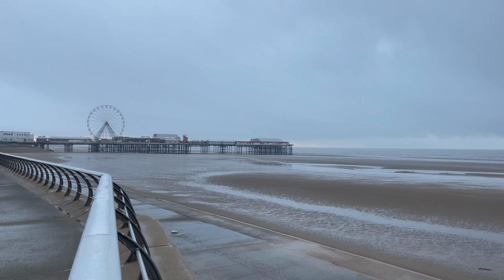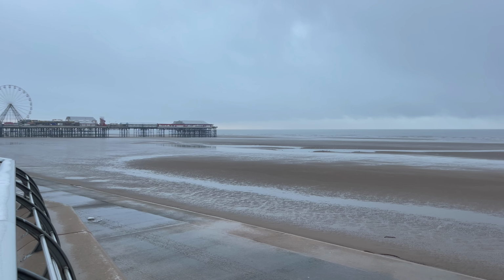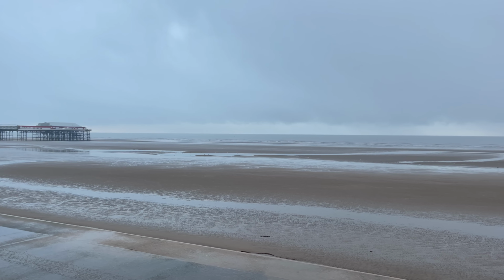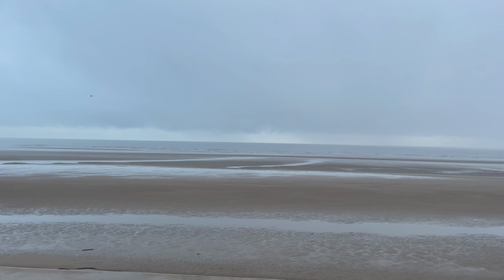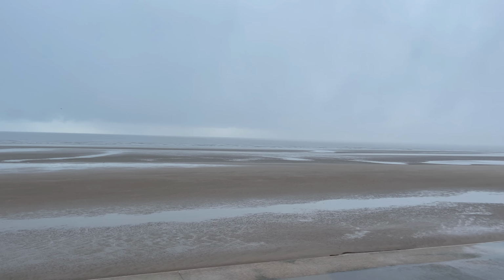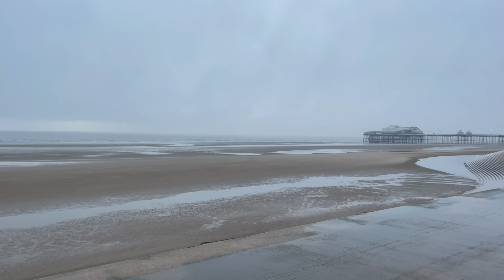Here's a little look at the beach, looking towards Central Pier. Looks a bit gloomy actually. And it is turning to rain, but as you look out this way you can actually tell that that's a snow cloud over there. You can tell the snow coming out of there. It's actually quite atmospheric.